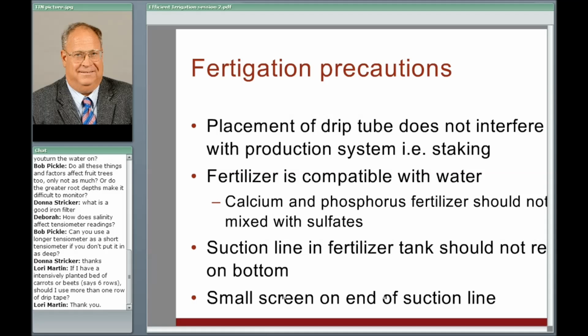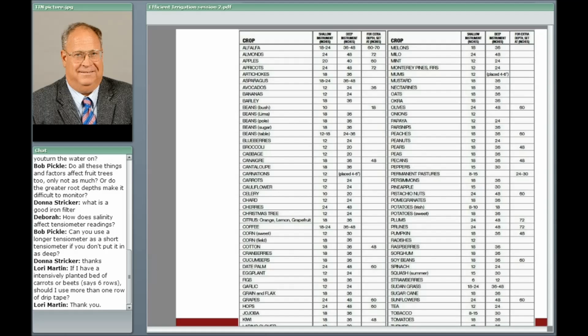And then a suction line in the fertilizer tank should not rest on the bottom. If you got one of them hand sprayers, make sure you cut the suction tube so it's an inch or so from the bottom, so it doesn't suck up stuff that's not dissolved here. And getting one with a small screen is highly recommended.